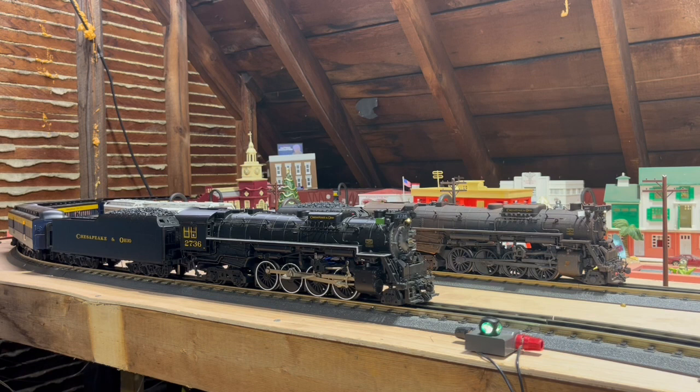Those are the other preserved Nickel Plates or Berkshires in the United States, but there's 12 of the preserved Kanawhas in the United States from the C&O. First one being 2700, which is in Dennison, Ohio, at the Dennison Depot Railroad Museum. 2705, which is in Baltimore, Maryland, at the Baltimore and Ohio Railroad Museum.